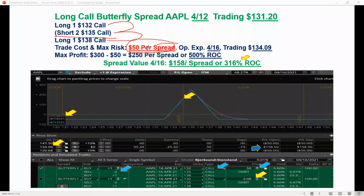And sometimes, typically on these types of trades, maybe $30 to $50 is what I look for as the cutoff point. $30 is usually something you can do as well. But this was $50, so that's the max we could lose if we did nothing else.